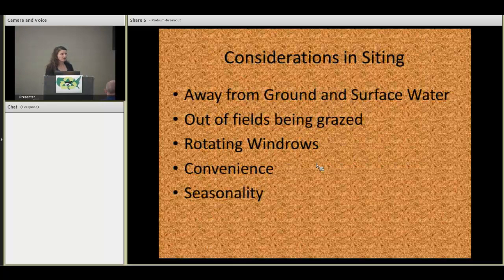Convenience. If it's more convenient to put it over there by the stream, that's not a good thing. A lot of times, I'm a canoer, kayaker, I see all that stuff in the streams and I know where it's coming from: leaves, manure. We don't want that. So we want to have a place that's convenient that they're going to want to put it. And seasonality, we might change locations through the season.